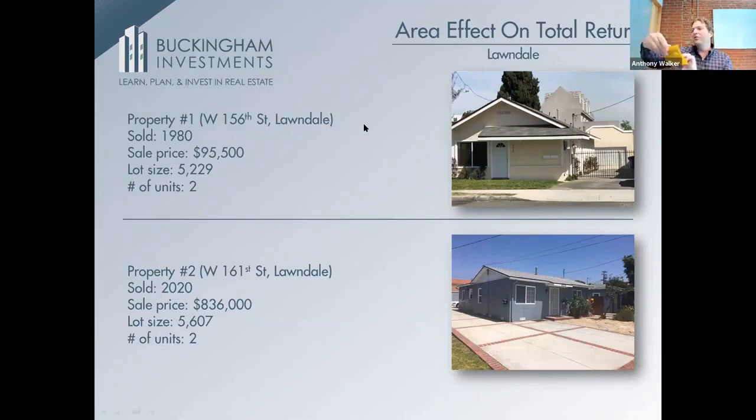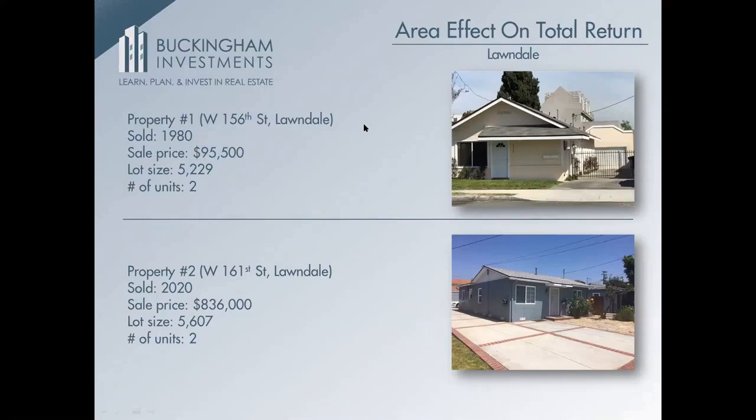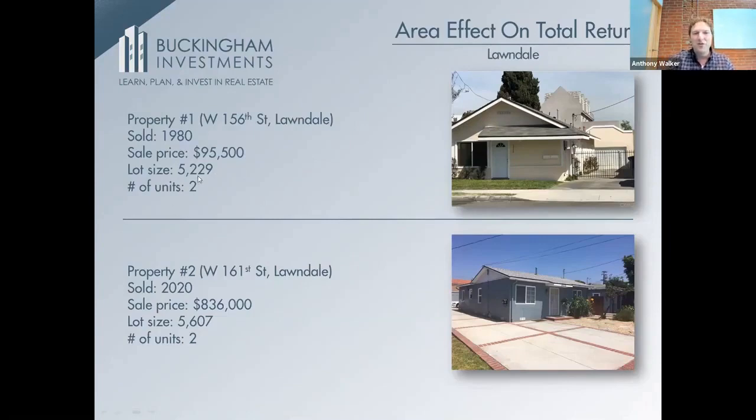And here's my Lawndale duplex. This Lawndale duplex on 156th. Here it is for real. If you can read that, it sold for $95,000 in 1980. It's just a simple duplex, 5,200 square foot lot. And then property number two, a similar comp, sold in 2020 for $836,000. So this is our going in price, and it's worth about $836,000 now.